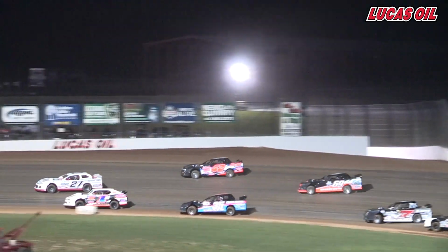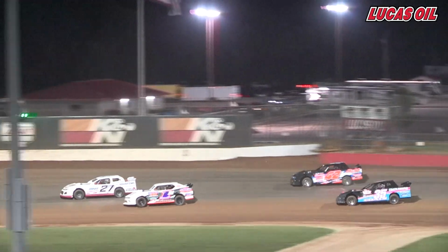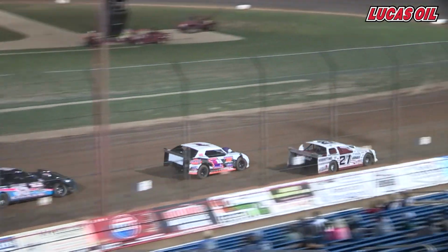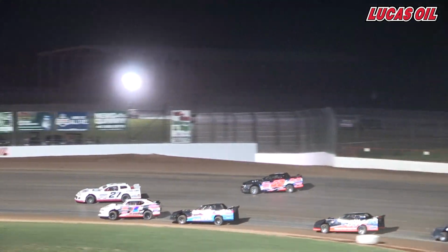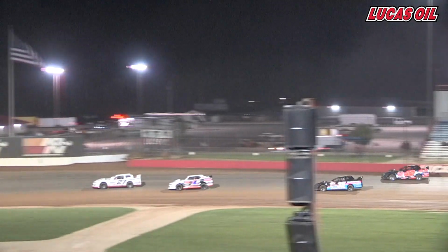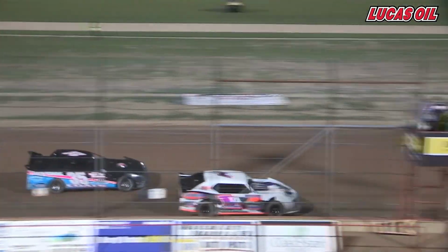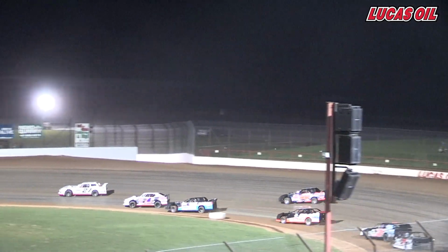Now he'll go to work on the 27 of Toby Ott as he has his nose right inside that left door panel. Now the Brown family looking for another 1-2 finish possibly if the 111 can get around your 2-time track champion, but that is no small feat when you try to beat Toby Ott here at the Lucas Oil Speedway. 27 fires off of turn number 2, will try to keep the 111 of Tim Brown behind him. All the while, Derek Brown starting to check out with so much side-by-side racing behind him. Derek now out to a better than a 2-second advantage on the rest of the field.